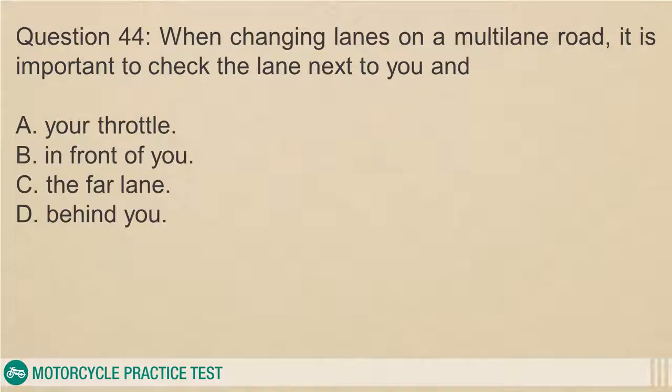Answer D. You can decrease your chances of being involved in a collision by maintaining an adequate space cushion, being visible to others, and communicating your intentions to other drivers. Answer B. To stop as quickly as possible, you should use both brakes at the same time.